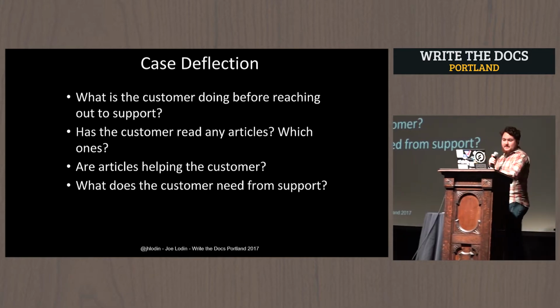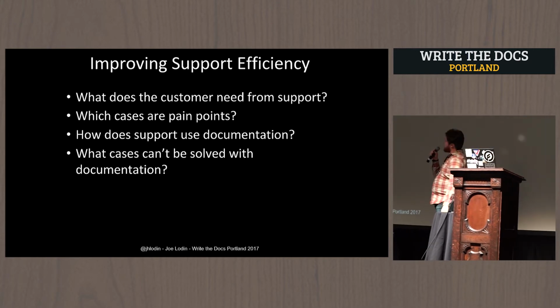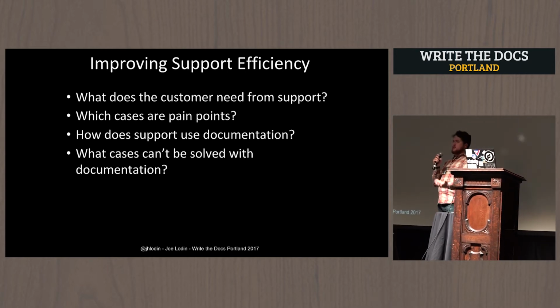So, as a result, we had to look at some other value metrics, including improving support efficiency. Some of the questions we have to ask here, again, we need to know what the customer needs from support, but thankfully we have case data for that. Which of those cases are pain points? Which cases require the most effort on support's part, the most time, the most emails, phone time, all of that stuff? How does support actually use your documentation?